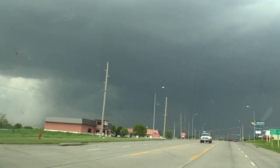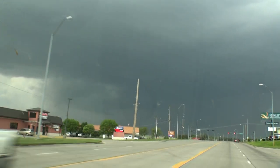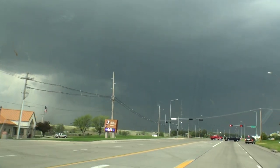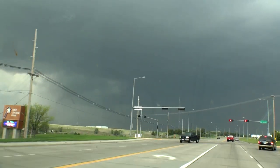Oh, debris! There's a tornado! Tornado! There's a debris column going up into it. A total debris column. See it? Yep. It's a full-fledged tornado right there.